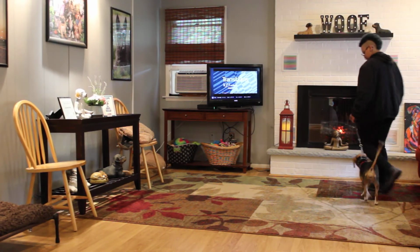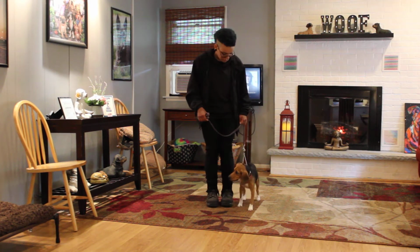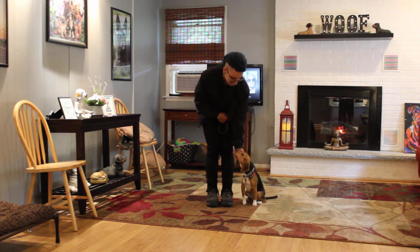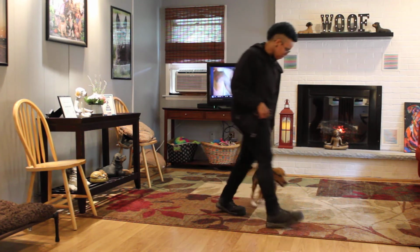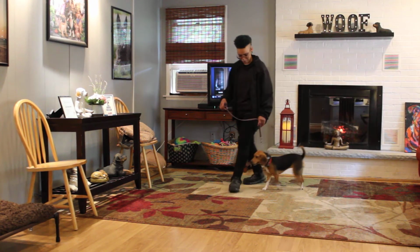And you can practice this exercise indoors as well as outdoors, clearly in a relatively small space. And she sat automatically when Sarah stopped. So when you stop to cross traffic or talk to someone on the street, she should be sitting nicely at your left and waiting for her next command.